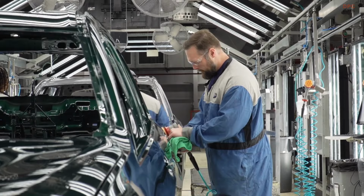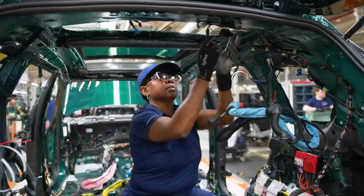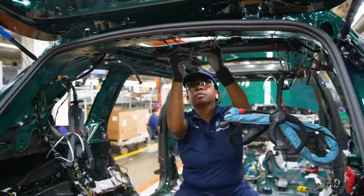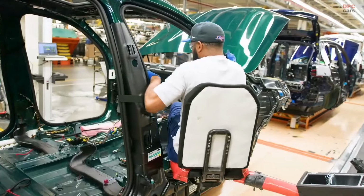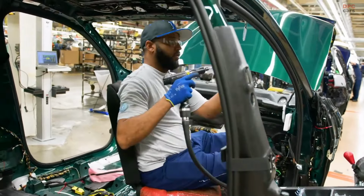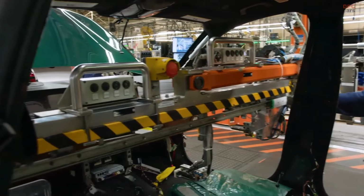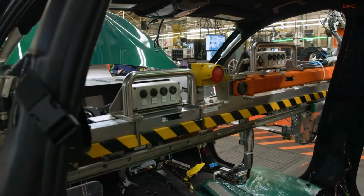After it rolled off the line in March, the SUV received white glove treatment from the plant's Alpina team. They added exclusive touches like an Alpina-specific front apron, rear spoiler, diffuser, embroidered floor mats, and a commemorative badge, making this XB7 even more unique.